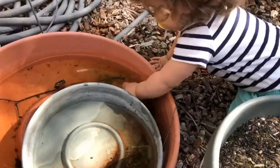You can also use your hands to activate your five senses. What do you see? What do you smell? What do you touch? What do you feel? What do you hear? Your five senses.